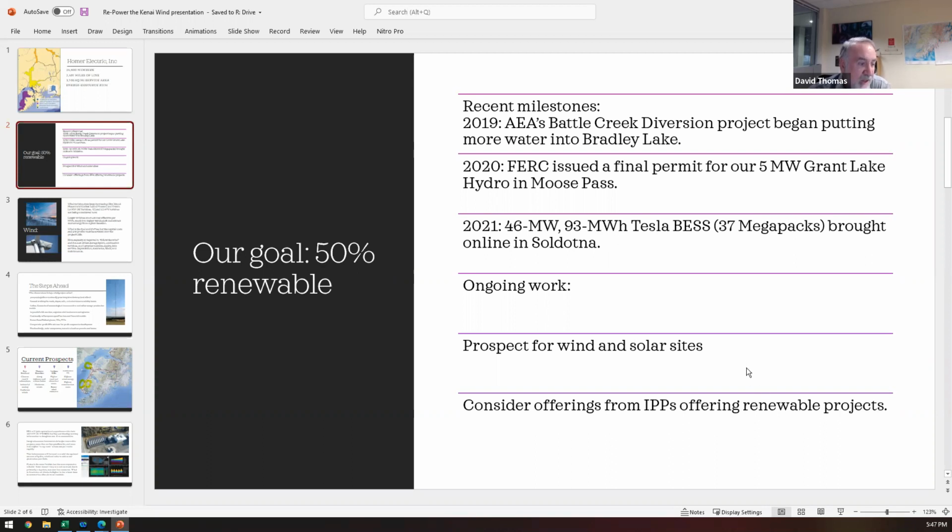Some of the things on our plate right now are we're prospecting for wind and solar. I'll talk more about the wind we're looking at right now. Independent power producers also contact us, have for years now, and will continue to. We review their offerings, their prices, their terms, and see if that is a match for what we need, what we can accommodate.